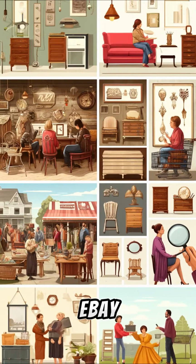Online platforms like eBay and Etsy also offer a range of retro pieces. Choose a color palette that reflects your favorite retro era. Bold colors for the 60s, pastels for the 50s, and geometric patterns to tie it all together.